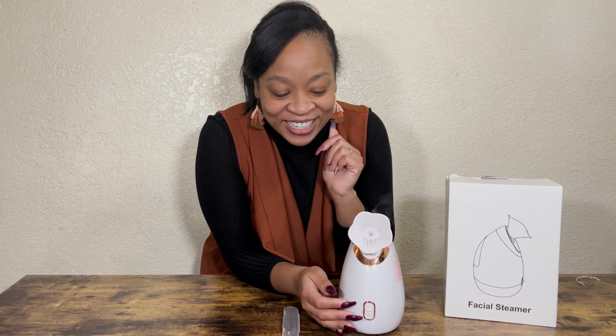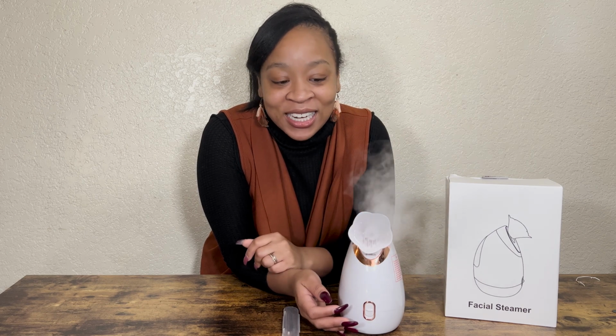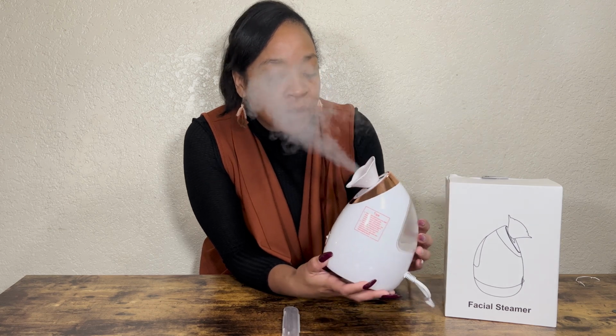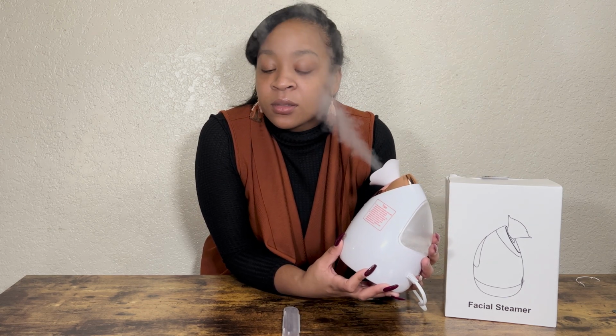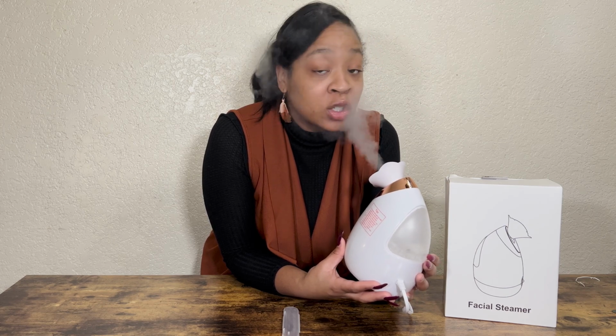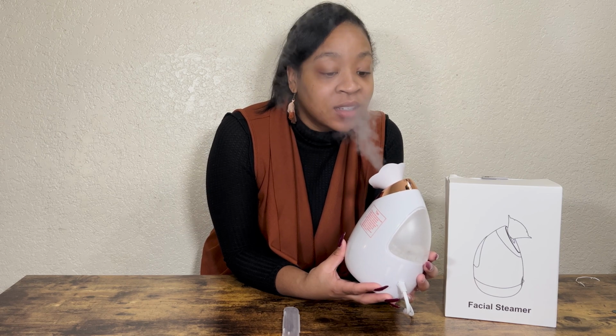Take a look at it. That steam is coming right out. It's ready instantly, right? I just plugged it in and it's instantly working. This is very quick. So I'm going to go ahead and try it out. It's just water. No chemicals involved. I'm liking the feeling so far.